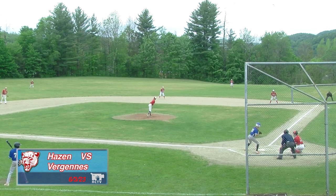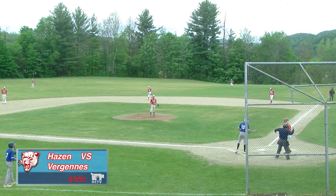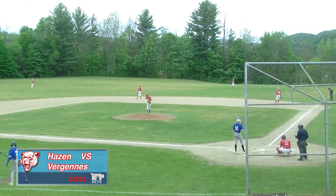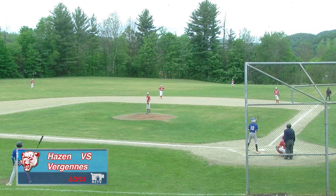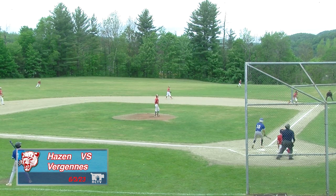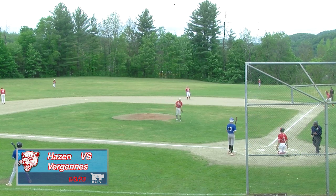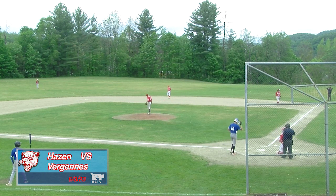Rooney kicks and fires. Oh, that'll get past Montgomery. That'll be a wild pitch. Now Zeke DuBois stands in for the Vergennes Commodores. DuBois, he'll pop that one high, twisting over behind first base, and it'll drop. So, 1-1 count now.